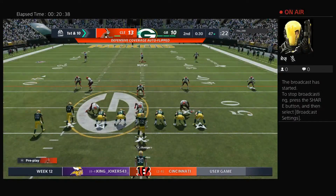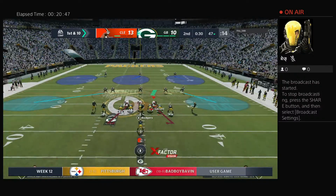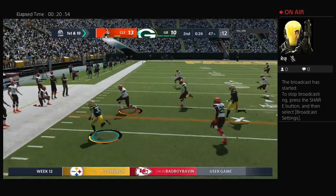About set to get this drive started, the Green Bay offense at the line. A new life now following the late turnover. Maybe a chance for points here before the break. Yeah, pretty nice situation they find themselves in because they're really maybe one completion away from giving their kicker a shot. And that gives them a chance to get some points up on the board.